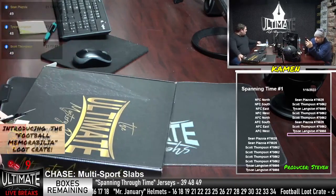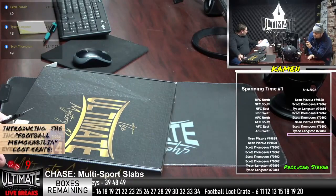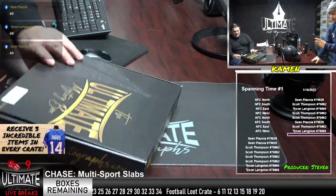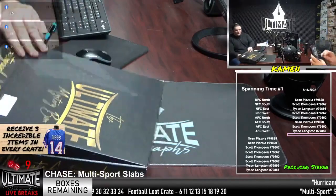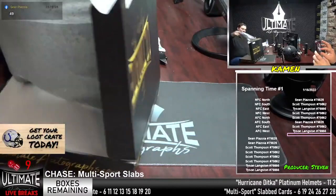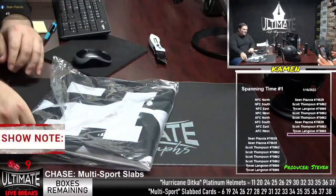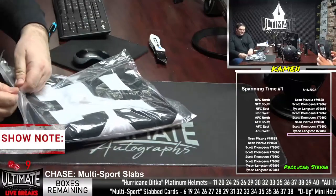Spanning through time, this is it for the series. Second to last box. We're ripping. We are almost done with spanning through time. Steven's hoping for Stephon Diggs. Let's see what we got. It's not Stephon Diggs. It is my favorite signature in the game, though, Steven. Oh! Favorite sig in the game.